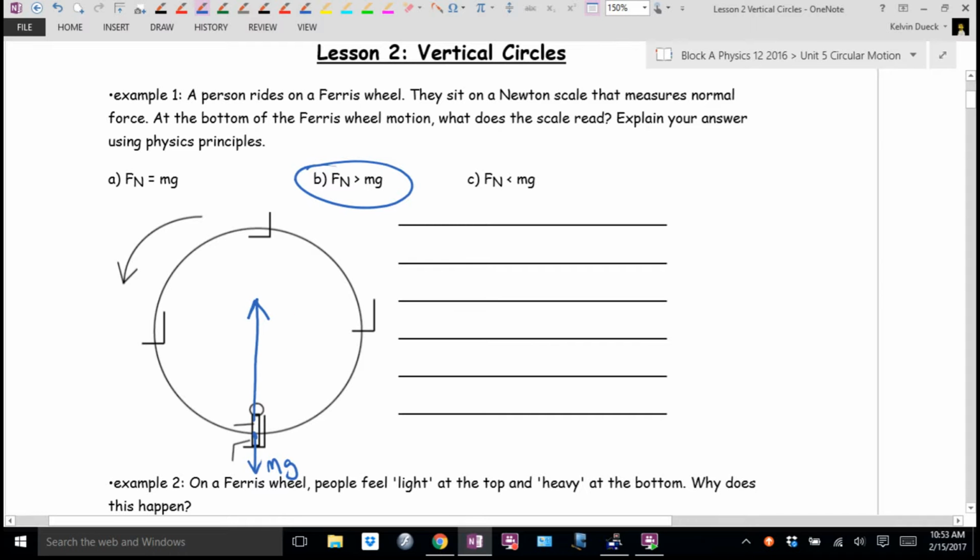What force is that I've just drawn? Yes. And by the way, there's the explanation right there. You're moving in a circle. The normal force has to be bigger because something's got to be accelerating you in the circle.